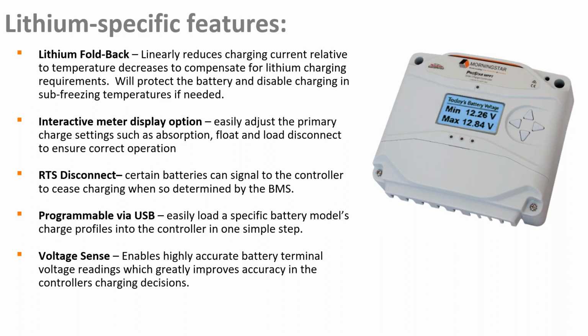So voltage sense really gives the controller the ability to get the most accurate voltage rating right from the battery posts. And that's going to go around any kind of terminals or voltage blocks or fuses that might interfere with that. So we get it right from the posts on the battery, and that ensures proper charging.